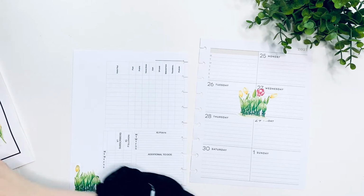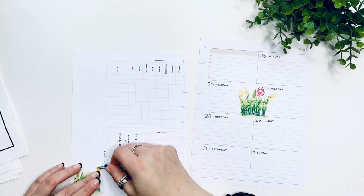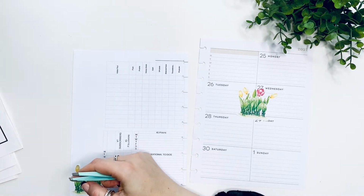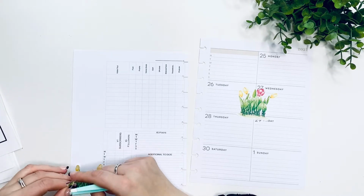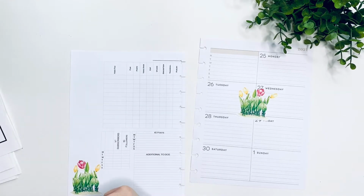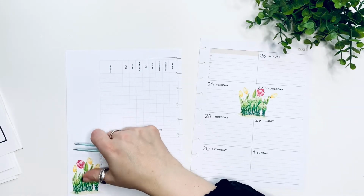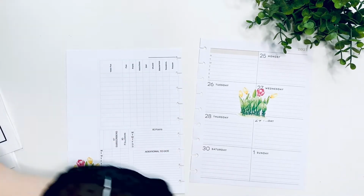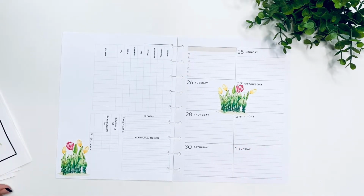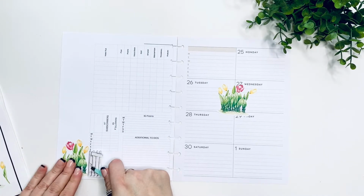Okay, so I'm just adding some of these beautiful tulips right here, and I'm making my own kind of clusters where I'm adding the flowers behind these. I think that looks so cute, so I'm going to go ahead and continue doing so. I'm going to add this little gate or fence or whatever you want to call it. It's so cute.